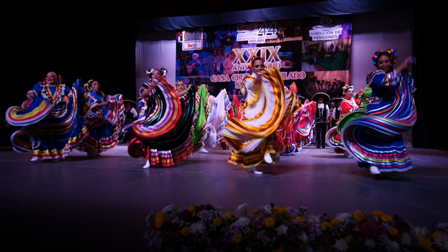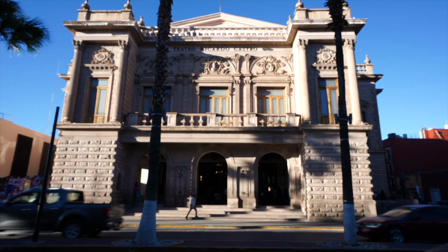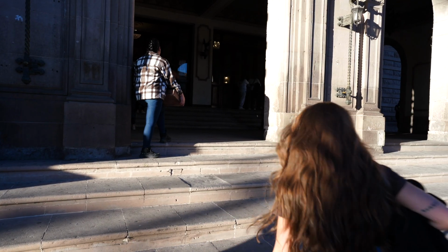So another thing you can do here in Durango is go to a traditional folklore show, and this building is really cool. It's a historical building. It's called the Theater of Ricardo Castro. It's really beautiful. Let's go. Yes, this is one of the oldest buildings in Durango.